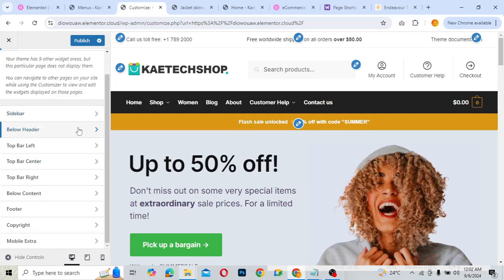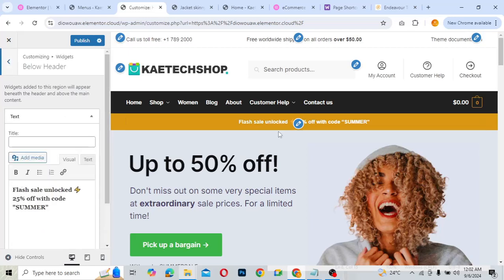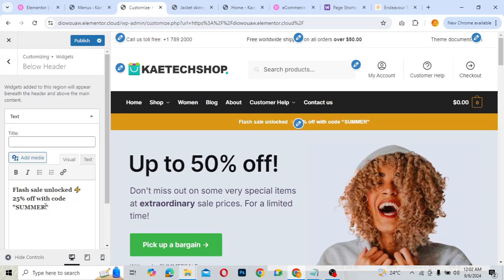Now below the header widget, you see the text over here which says flash sales. This is how you can change it. If I delete it over here, this one will go away. As you can see, there's nothing over here. But I can also change it to something different. So instead of summer, I can say maybe winter.